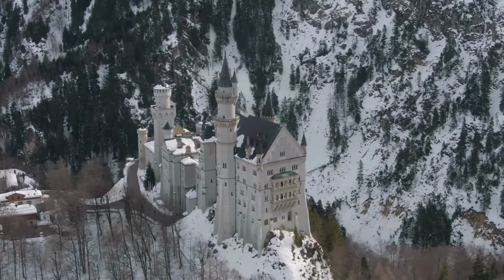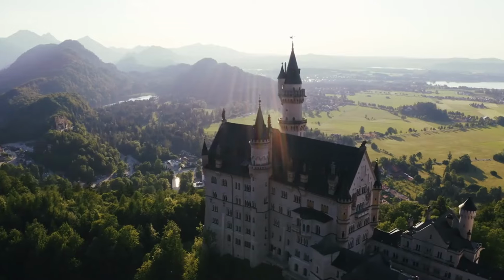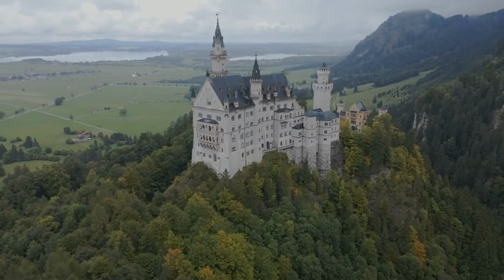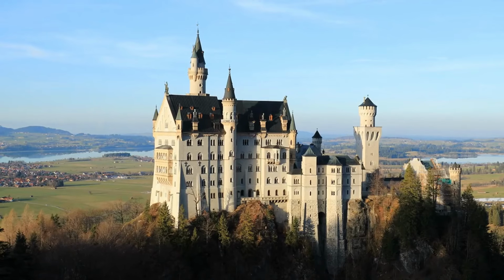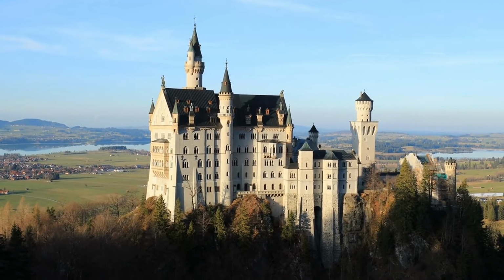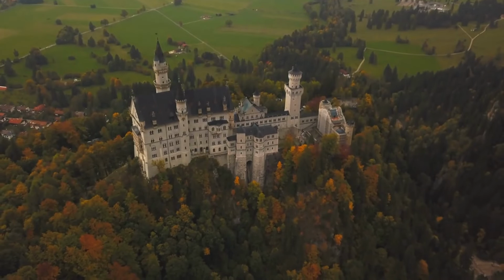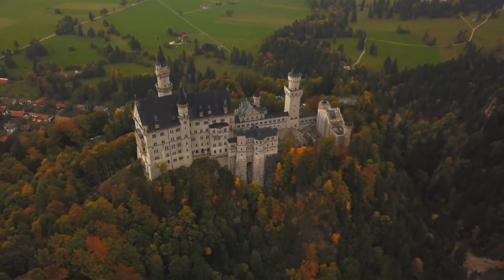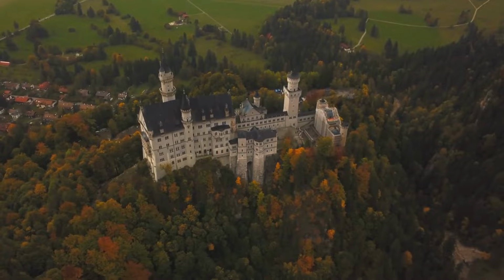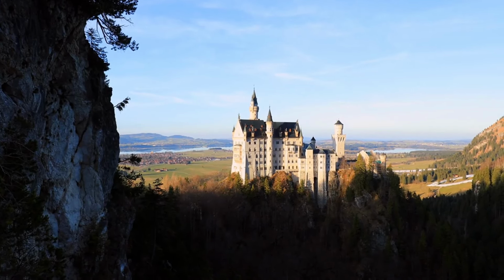But the natural beauty of the Bavarian Alps is only part of the story. This region is also home to some of Europe's most fairy tale-like castles. None is more famous than Neuschwanstein, the inspiration for Disney's Sleeping Beauty castle. Built in the 19th century by King Ludwig II, Neuschwanstein is a masterpiece of Romanesque revival architecture. Its soaring towers and lavish interiors seem to defy reality, perched dramatically on a rugged hill with the Alps as a backdrop. It's easy to see why this castle captures the imagination of over 1.4 million visitors each year.